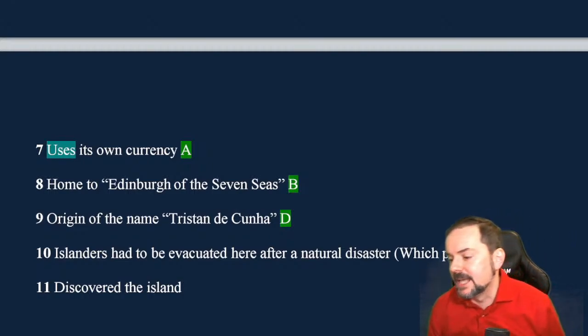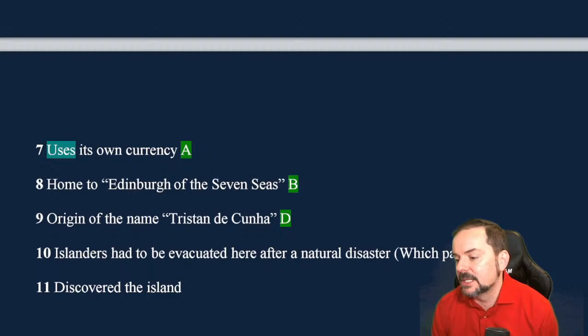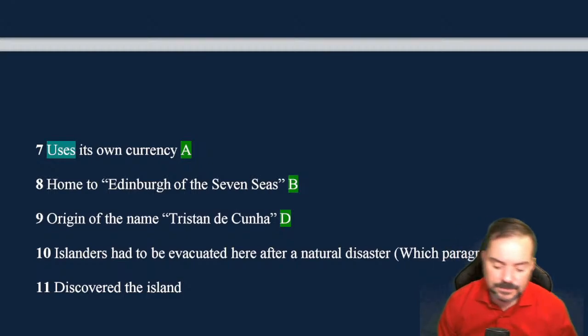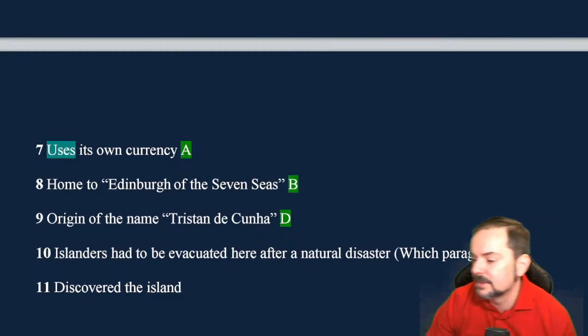Which paragraph is that? Okay, so Baljit says that's the UK, that was England. Which paragraph is that coming from? And you're right, it is C. So many of you are getting the right answer. It's definitely C. Which paragraph? Does everybody remember where that's coming from?